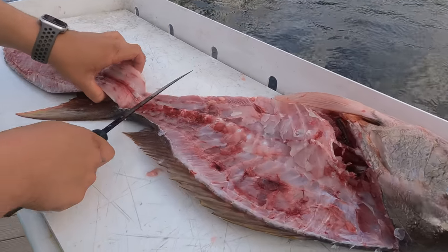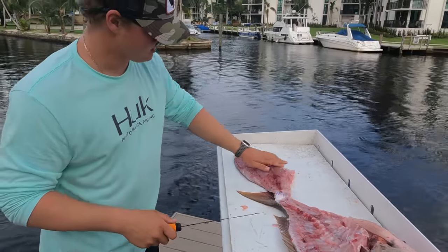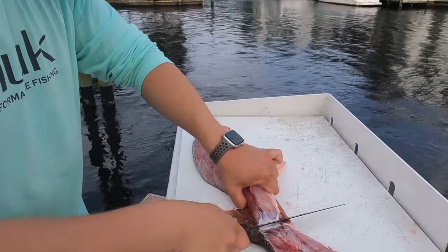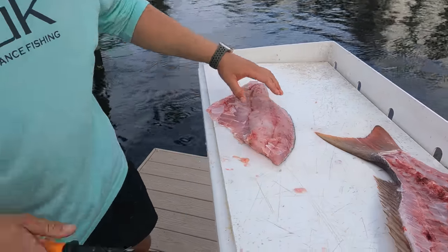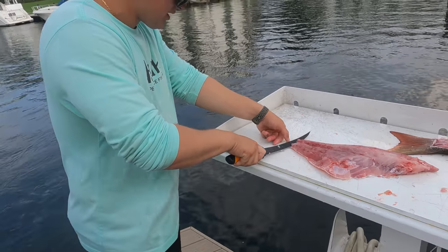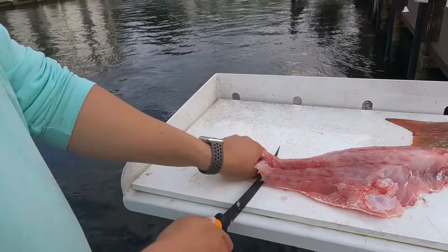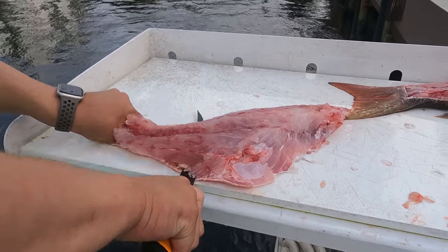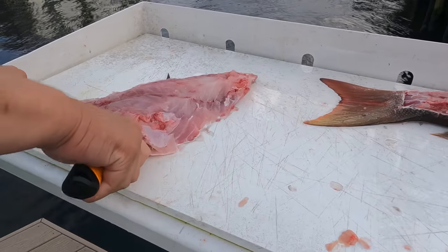Guys, nice clean fillet. That rib cage is really thick. It's actually a little bit of a bloody fish, but cut that off. Put that guy to the side. Now we're gonna skin it. Go in on the skin like this. Work it a little bit, and then grab the skin with your hand. Put the knife in and then move that skin and let your knife do the work. Move that skin side to side.